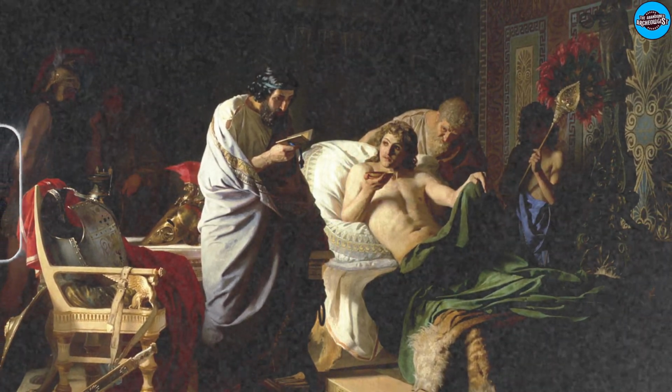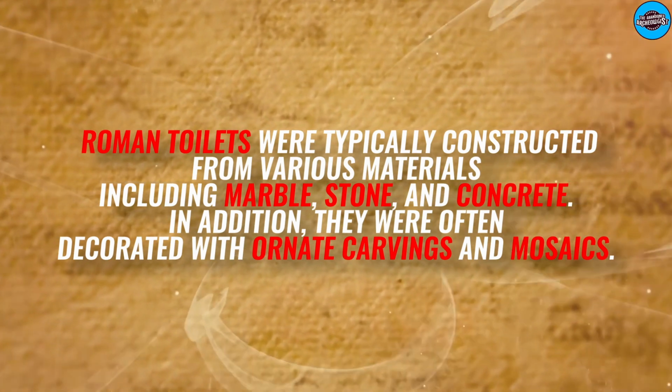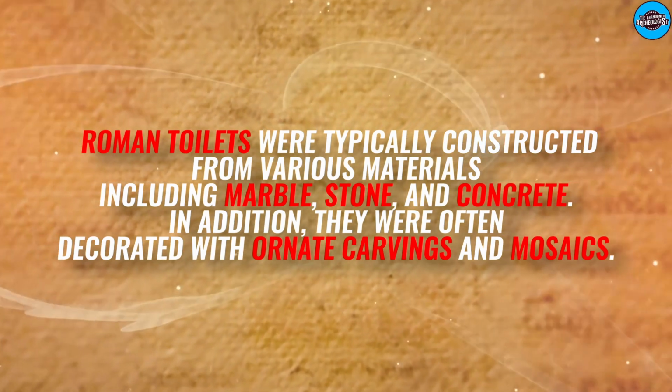The answer to our question is, Roman toilets were typically constructed from various materials, including marble, stone, and concrete. In addition, they were often decorated with ornate carvings and mosaics.